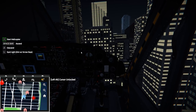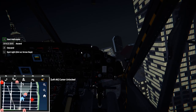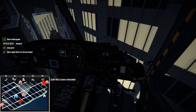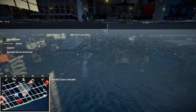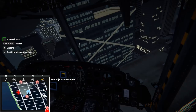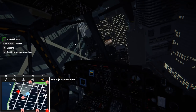Let me clear these buildings and then we'll test it out. I didn't know we had a rudder control. Let me try it out. Oh, we have rudder control, guys. I didn't think we had that. Oh my god, what are we doing? I gotta get out of this view. Can't see what we're doing here. Oh man. Oh boy. Alright, we're good. Let's get out of here.